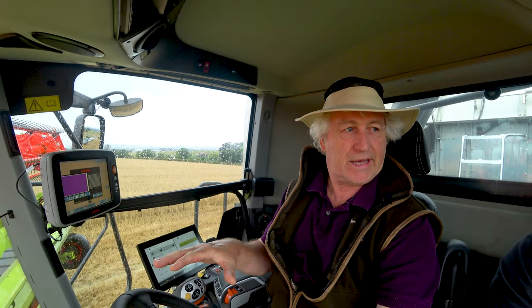It will. I don't have the system on the machine, but you can have a system installed to turn it on the headlands as well. You can as well, yeah. Blimey. But up till now, that hasn't been, has it? We've had it for a few years.